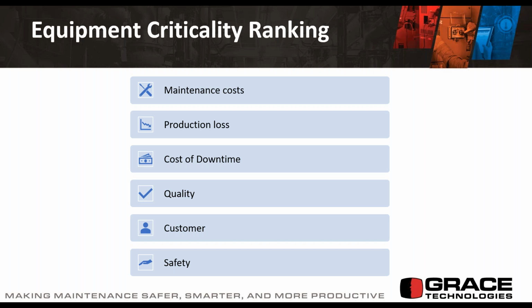So equipment criticality ranking. One of the things I want to highlight here is whenever you make the equipment criticality ranking, this is the order of priority, maintenance being the lowest priority and safety being the highest on the ranking here. Most people make those criticality rankings based on the maintenance cost or the production loss, but I would challenge you to look from the other side of this bottom, which is the safety, customer, quality, because these things, once you lose them, are going to cost you millions of dollars in customer satisfaction, or worker compensation when it's a safety issue, or reputation of the company, or the product quality comes down bad, right?